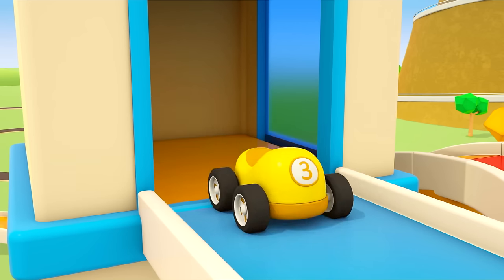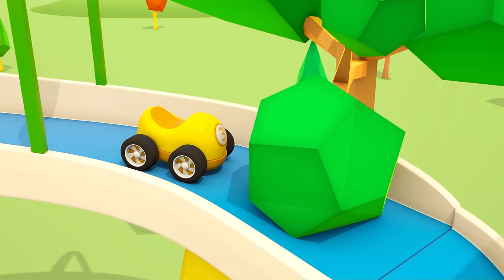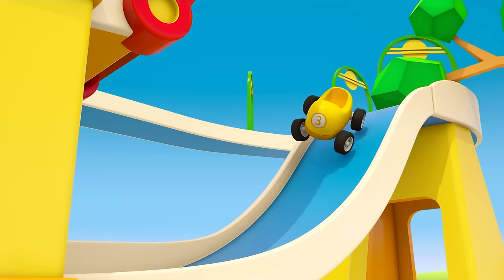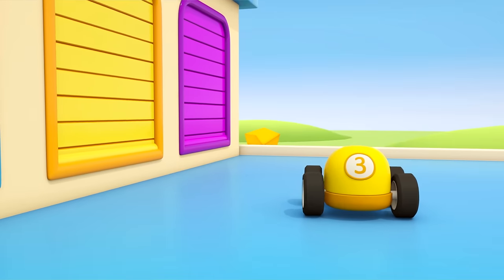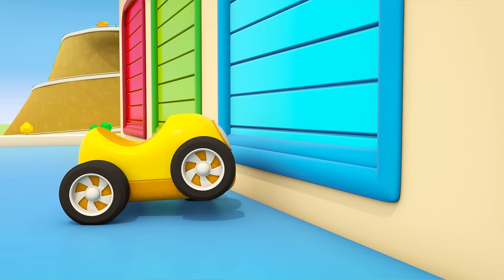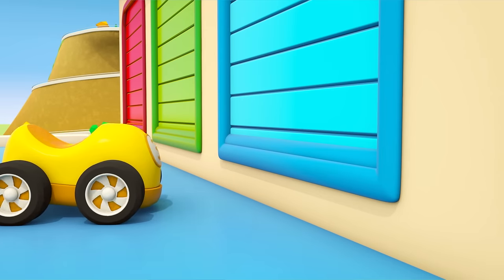I wonder if the yellow car can get past. No, he can't. The branch is right in the way. What now? Oh, the little car has jumped right over the branch. But the branch is still in the way. Who can help? Helper cars!